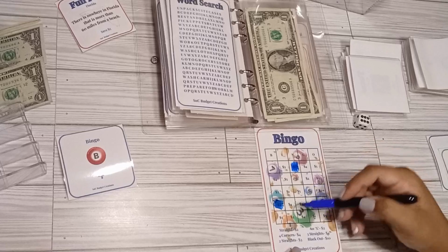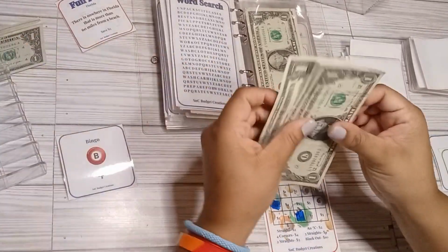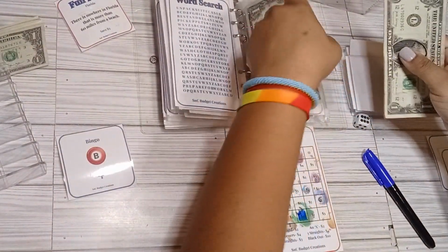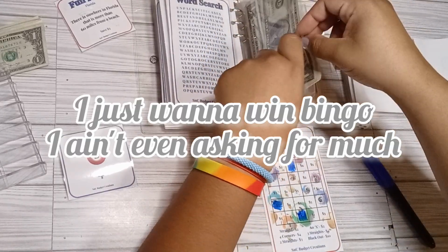1, 2, 3, 4, 5. So it's $4. 1, 2, 3, 4. I hope it's another bingo card. Let's pull another card. Let's pull another card.